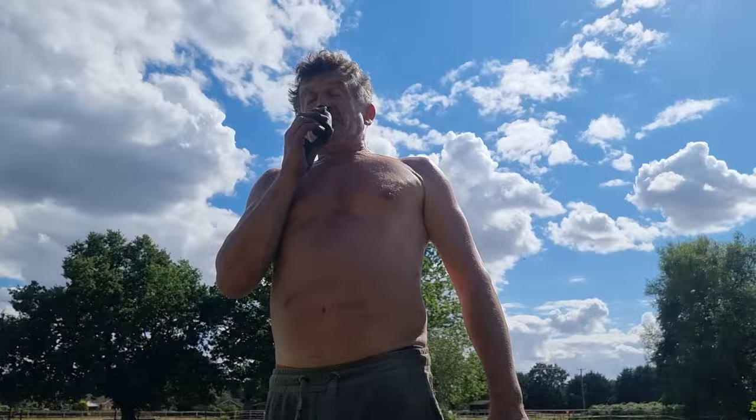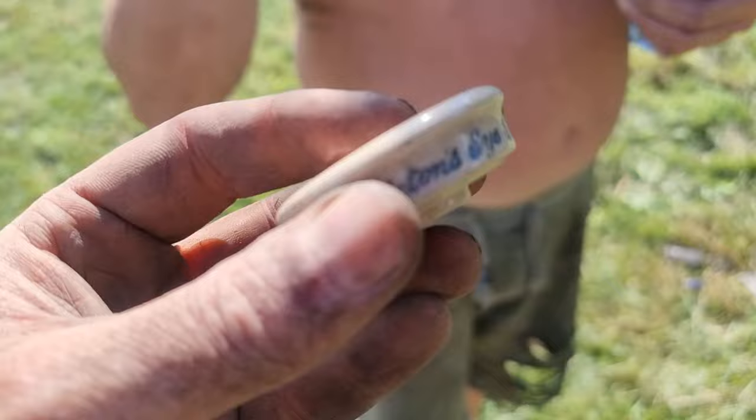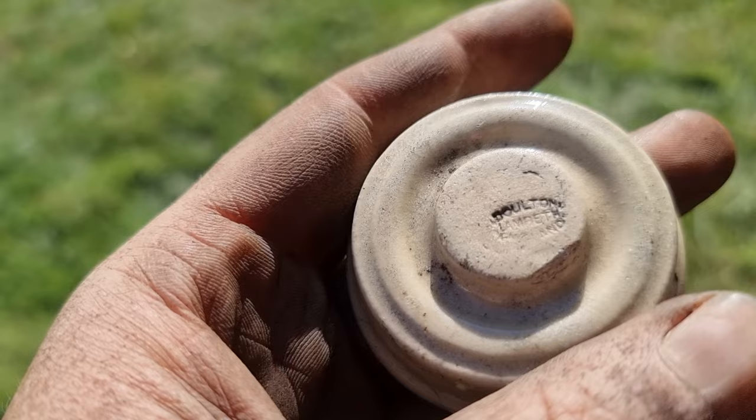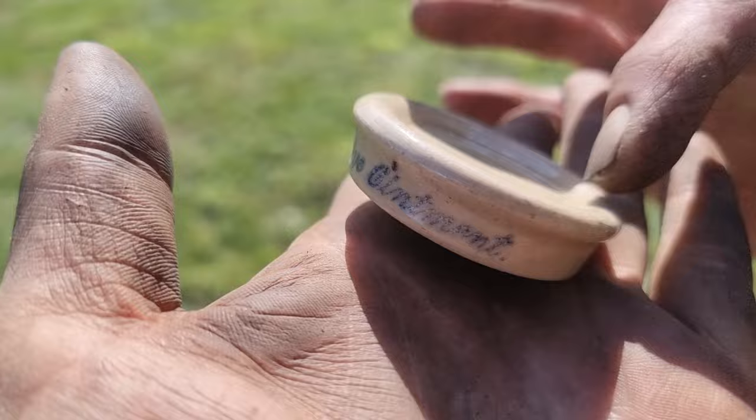Oh look, Sean's had this up. That's lovely, man. Little eye ointment. That's in perfect nick as well, isn't it? Yep. Singleton's eye ointment. Beautiful. That's got a little maker's mark. Oh, Dalton Lambeth on the bottom as well. Oh, cool. Lovely. So they would have just had it in there and just dabbed it off. That's right. A tiny little bit. Well done, man. Well done. Like that.